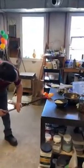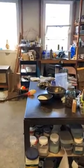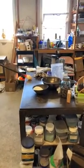Okay, so he's got the color, the white on it now, and it's time to shape the glass. Notice the angle of the glass on the table. He had his hands down low and pushed the glass off the table.